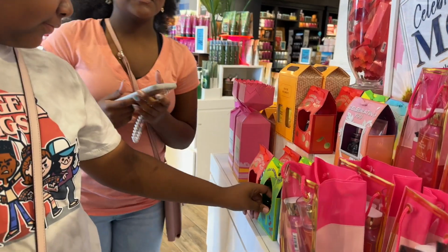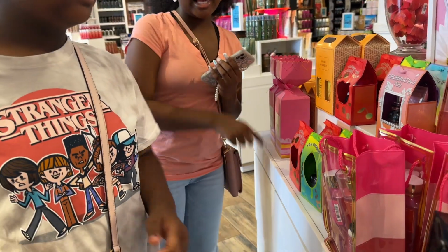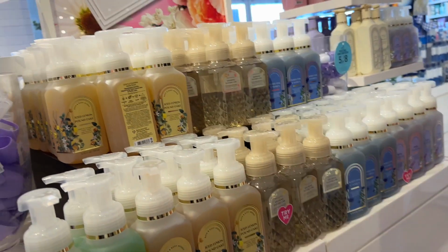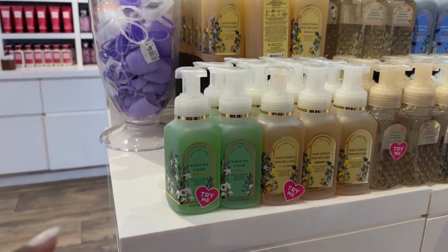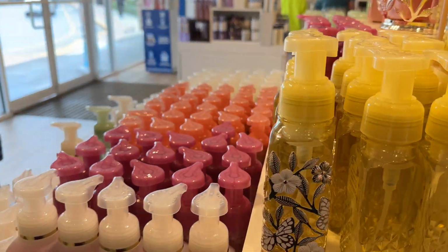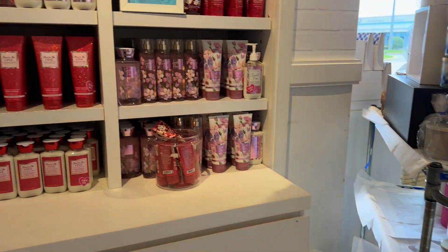All right. So we're going into Bath and Body Works next. Music is super loud, but we're here. Yes, the music in Bath and Body Works is always insanely loud. I mean, I'm standing underneath a speaker no matter where I go. But the displays are so gorgeous. And every time I go in there, I get sucked into buying way more than I was supposed to.